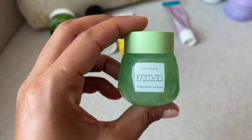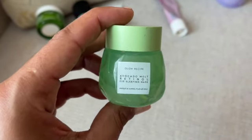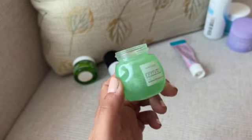Eye cream. We are going with the Glow Recipe Avocado Melt Retinol Eye Sleeping Mask. I'm almost done with this. Check it out. I actually think I might finish this up before I get to the US. I think I have like 2, maybe 3 uses if I put on a really thin layer.